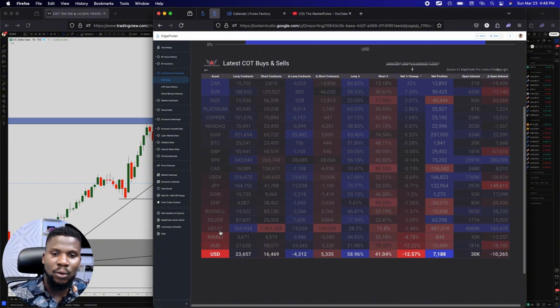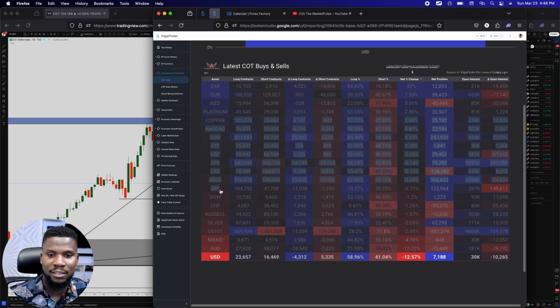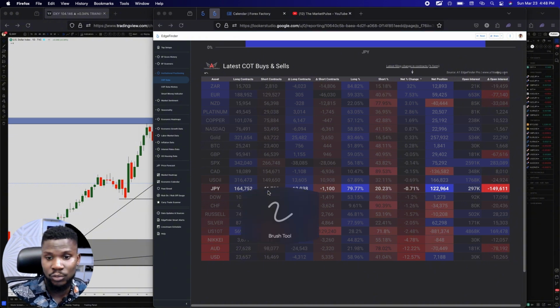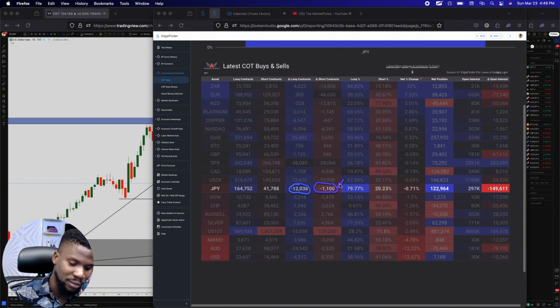So the other one that also kind of resonates, because this is actually not super serious, is Japanese yen, but I have a trade in Japanese yen, so I have to share this with you. So we have 12,000 long contracts were closed, based on the new filing, and 1,100 short contract was also closed, which was quite normal, right? But the long contract that was closed was way bigger than the short contract. That makes it 2 weeks in a row that we have a chunk load of the long contract that was closed. Pay close attention to it.